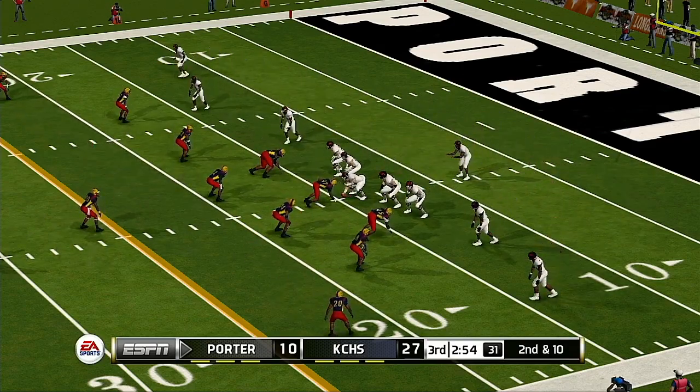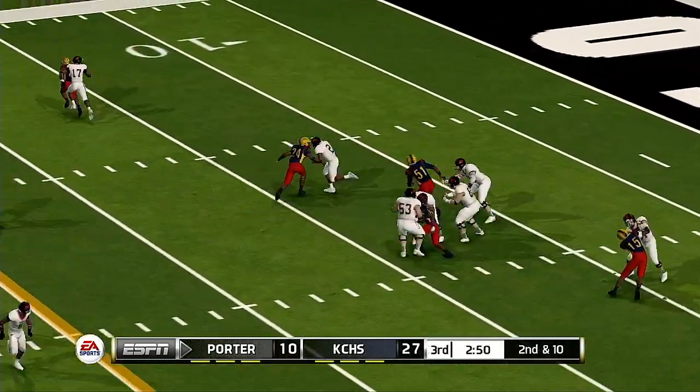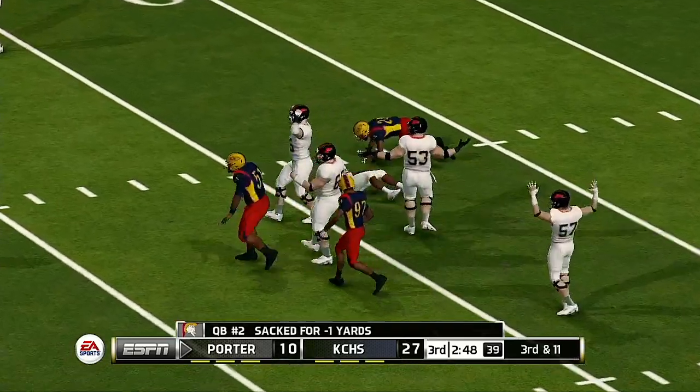They'll spread the field here. Let's see what the defense does with a five wide outlook. He's going to try and scramble, and he can't get away from the pressure.